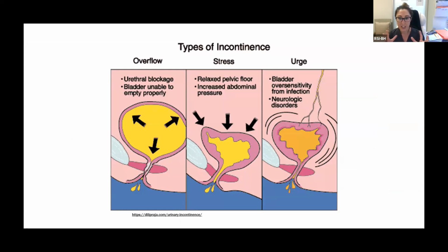I love this picture. I thought this was a good graphic of the three main types that we see and the effect on the bladder and the muscles. You can see with stress incontinence, they're saying it's a relaxed pelvic floor. Again, this is kind of generic. And then there's increased pressure from above. So either you're coughing, you're laughing, you're sneezing, you're jumping.